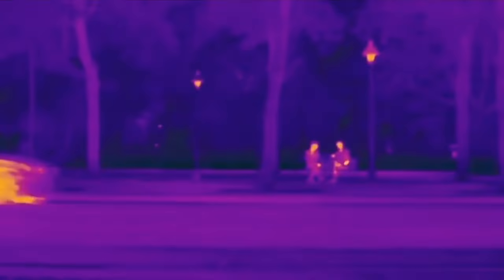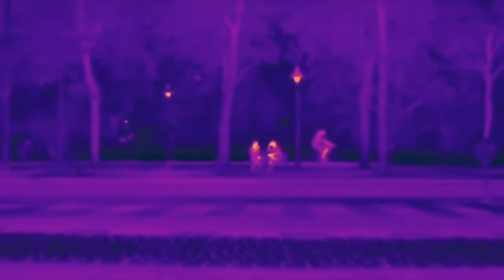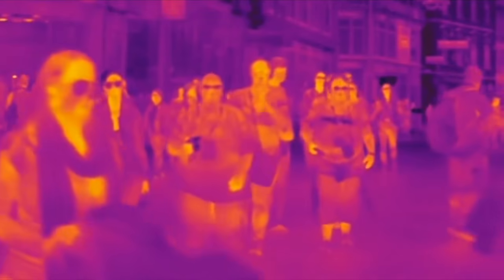Elephants have big ears, which lose heat quickly, so they show up as cool blue. Our world looks very different in the far infrared. We can see how clothes insulate us. Thicker clothes show up cool blue, while exposed heads and hands glow with heat.